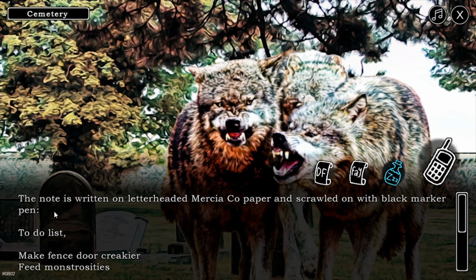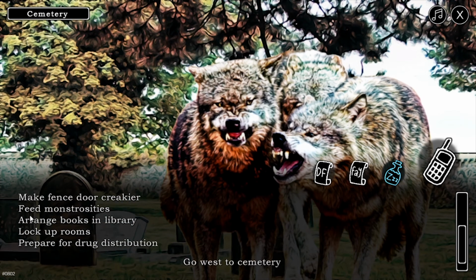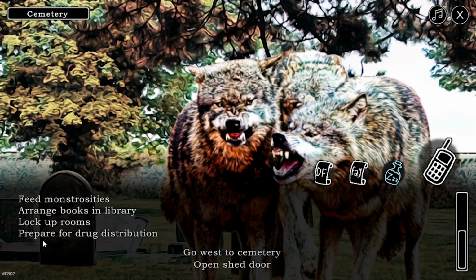Let's read the note. The note is written on the leather-headed Mercia coat paper and scrawled on with a black marker pen. To-do list: make fence door creakier, feed monstrosities, arrange books in the library, lock out rooms, prepare for drug distribution.